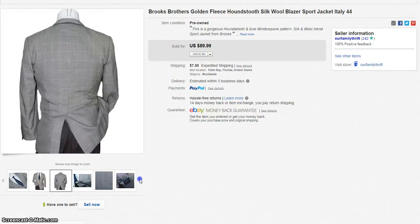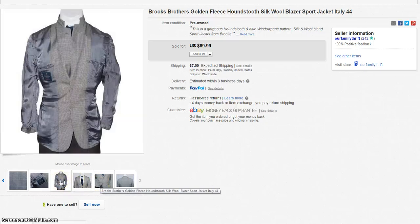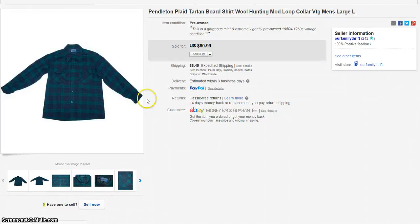Let me see if I got pictures on it. 2-button front. That's the inside of the jacket. This one took maybe a month to sell. I bought this one for $5 at one of the stores that I regularly go into, and I picked their back room. I found that one there.